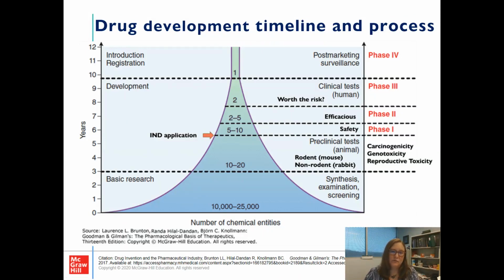If it makes this goal, then we next look in the human clinical trials at phase 3. Is it worth the risk? There are a lot of drugs that have very terrible side effects, including a number of chemotherapeutics, but sometimes they're used and chosen because their effects on cancer are better than living with or dying with said illness. If it passes phase 3 and is determined to be worth the risk, then a new drug application is filed with the FDA. If there's potential for abuse, that drug will also be reviewed by the Drug Enforcement Agency, the DEA.